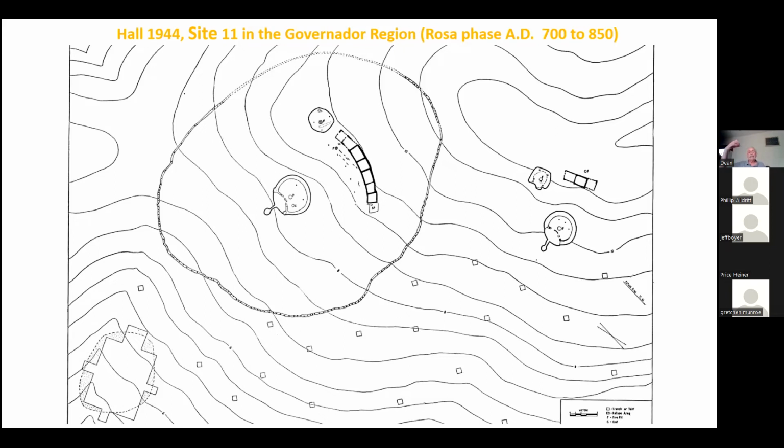And then in the lower or southern part of the villages, you have the later mineral painted types that have this very different strategy of design execution.